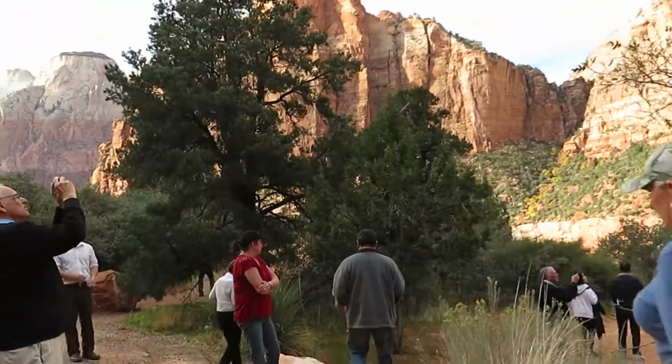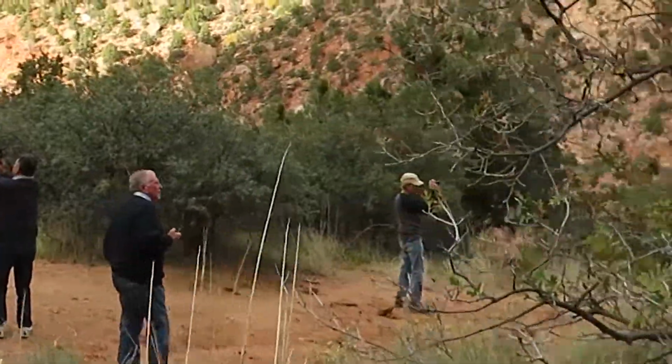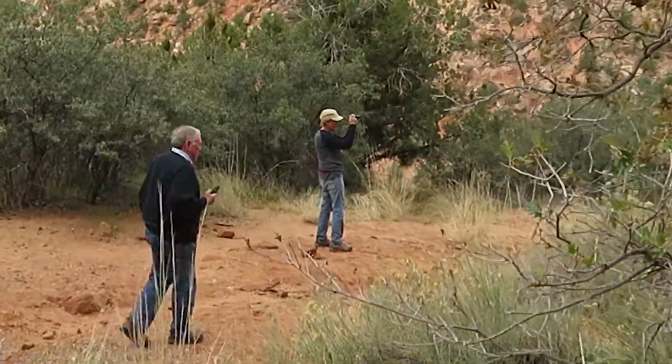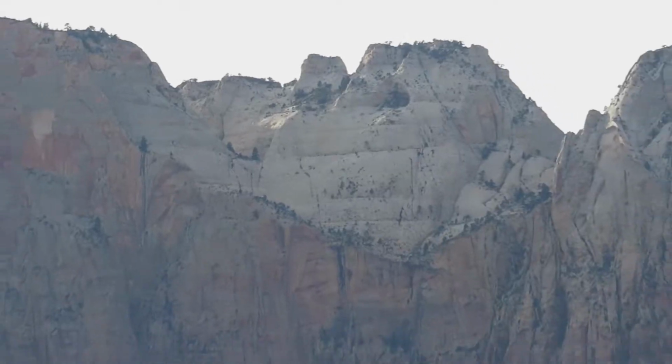We're all unloading off the bus right now. It's just absolutely spectacular. Here's John down here shooting some video. In the background is Zion's Arch. It's 900 feet wide. It's one of the distinguishing features of this national park. Spectacular.